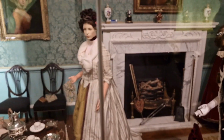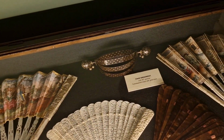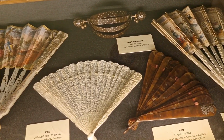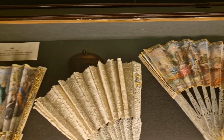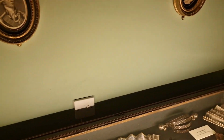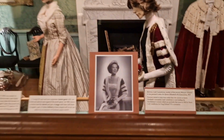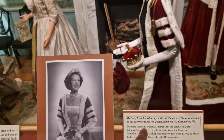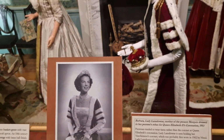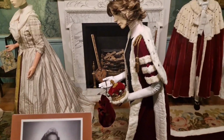This is kind of how they would have been. Look, Bob. This is so cool. Look at these fans. 19th century, 1780. Bob. That one's 1880. 1760. I just want to open one up. If you pick that up, I reckon it would just crumple. So, Barbara Lady Lansdowne, mother of the present... Oh, hi, Barbara. I'm guessing she's the one that owned this house. Barbara!